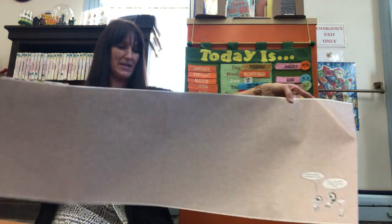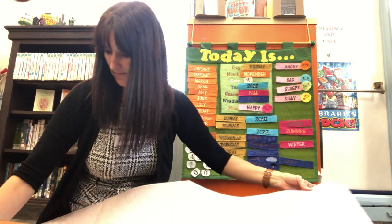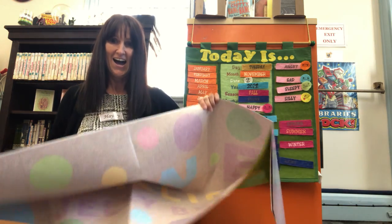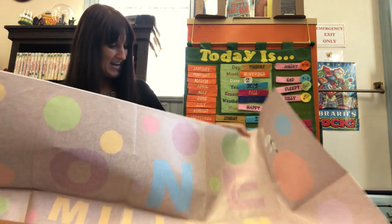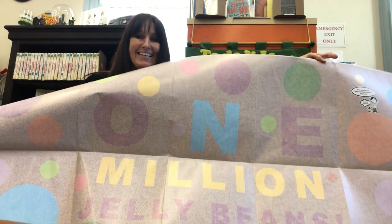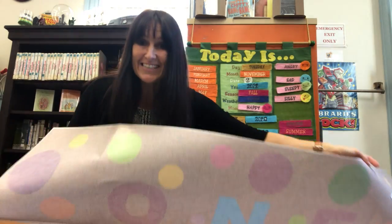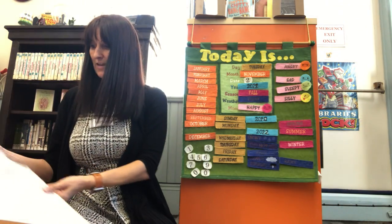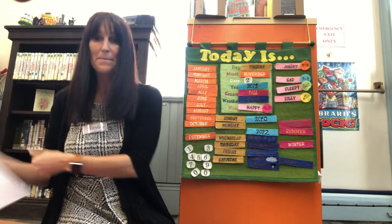Look at all these jelly beans. That's 500,000. And then if I open it one more time, I don't even know if I'm going to hold it. Look. That is 1 million jelly beans. That's a lot of jelly beans. Do you think you guys could eat 1 million jelly beans? Oh, I think you'd get a big bellyache if you tried to eat 1 million jelly beans.